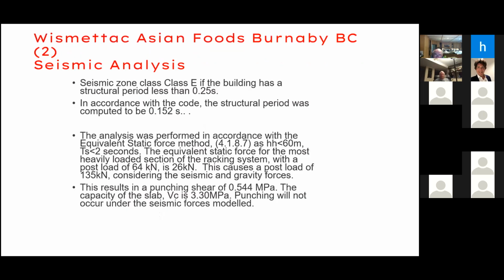Have the next slide. As I said, the structure is interesting in that it's in a very high seismic area, and so we wanted to check, based on the geotechnical engineers' recommendations, how well the structure would do in the worst condition, which is a top rack that is at its full load and nothing on the racks below. So we calculated the punching shear and the bending forces that would occur during that seismic event. It's just a post load of 135 kilonewtons.